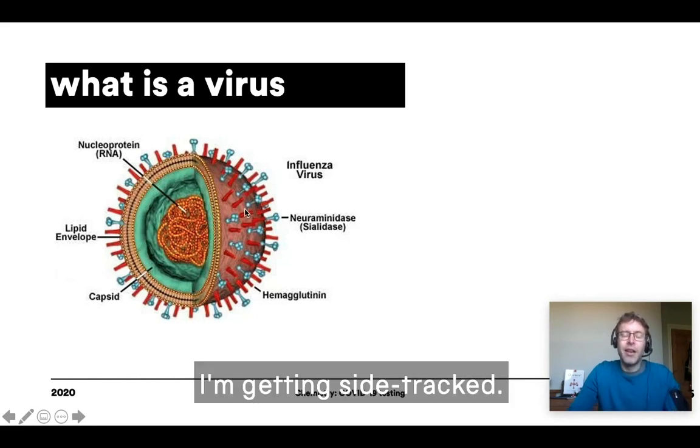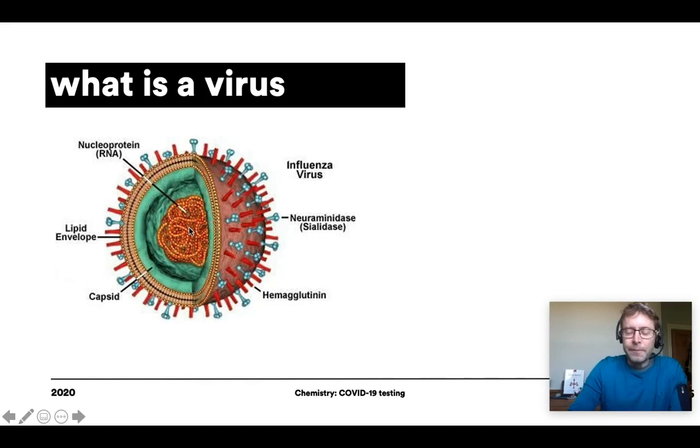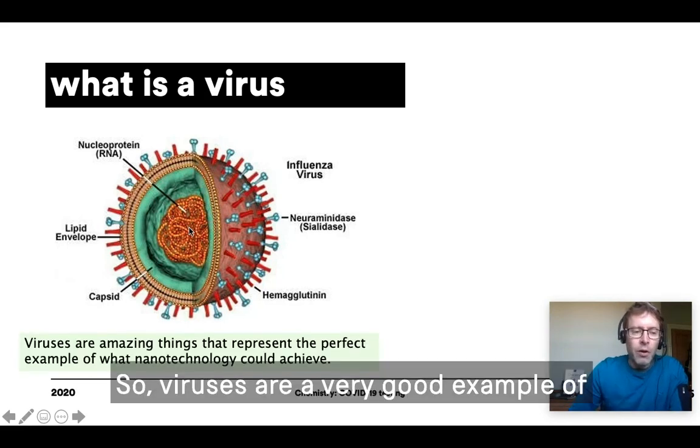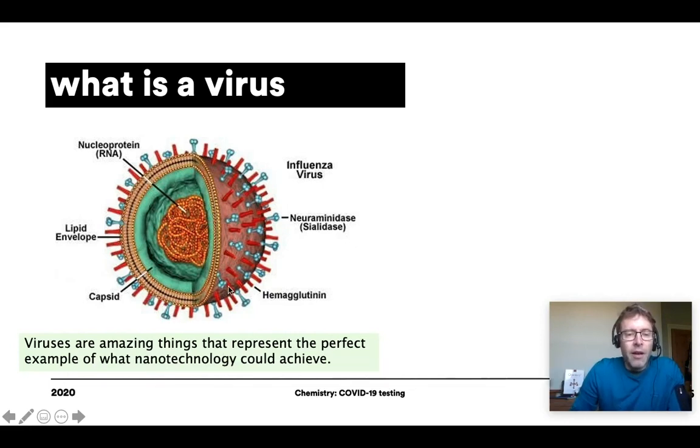I'm getting sidetracked. RNA, DNA, polymer systems, they're all amazing. So viruses are a very good example of what we can do with nanotechnology. This is an area I work with, nanotechnology, looking at nanoparticles.